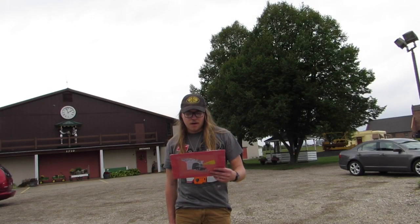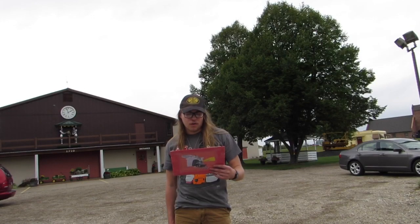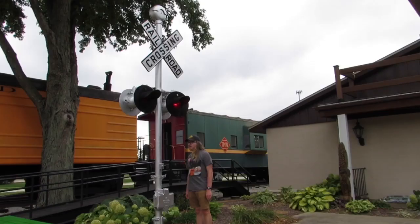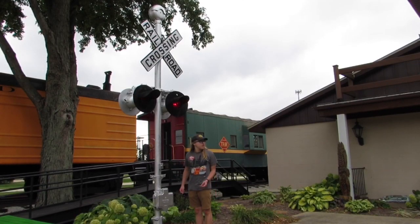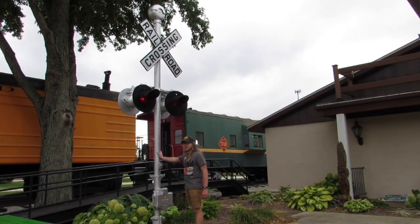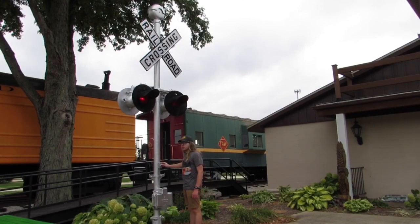Also, drawing from one display building to 5 large buildings encompassing over 30,000 square feet, and today it preserves transportation history as well. You can see right here, this is a signal crossing light that was used at railroad crossings years ago. This one's retired and now here at the Wheels O' Time Museum in Dunlap, Illinois.